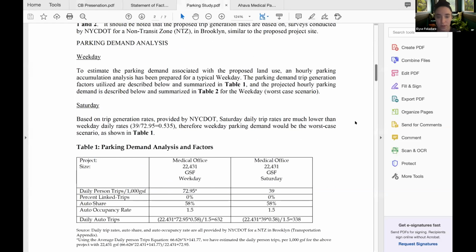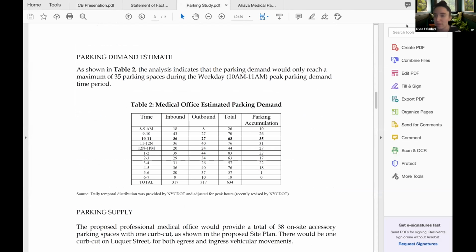So, oh, here we are. They use, DOT has standard numbers for different locations, and the professional parking study specialist used those numbers to calculate the need in the inbound, outbound, and you can see, at the peak period from 10 to 11, they found that the parking accumulation would reach a maximum of 35 vehicles.